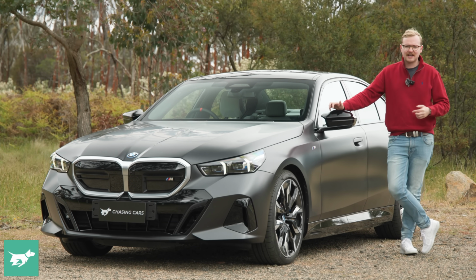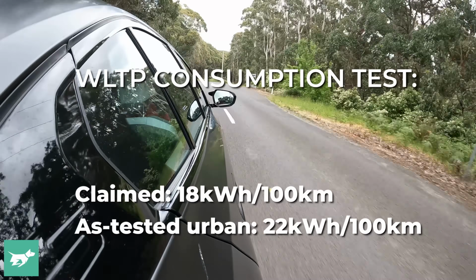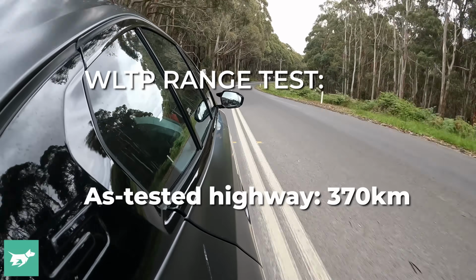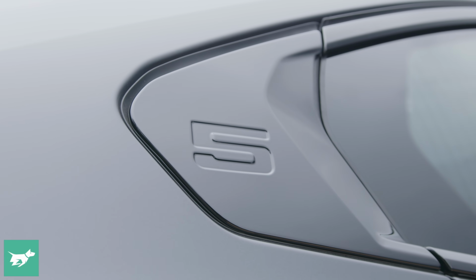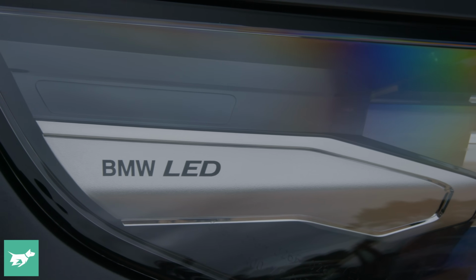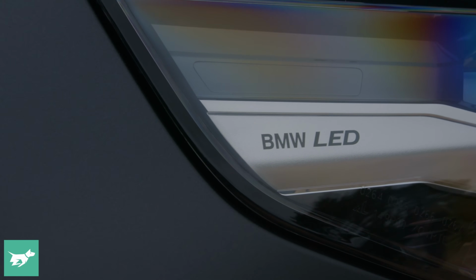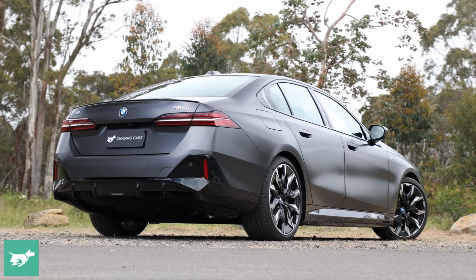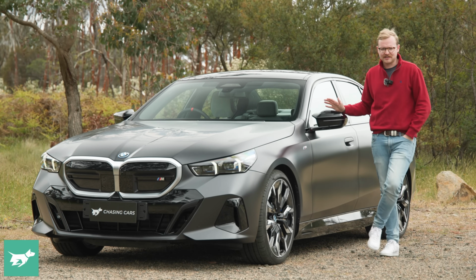Over the last couple of days, road testing this vehicle in Melbourne and country Victoria, we've averaged 22 kilowatt-hours per 100 kilometers, and that's only good for 370 kilometers of range, which is coming up a little bit short in this kind of segment. So for me, I would definitely put my money towards the rear-wheel drive version. You save a vast sum, like almost $70,000 by not getting the all-wheel drive. The driving dynamics may well be sweeter. We'll find out at a later date, and your real-world range will be considerably greater.